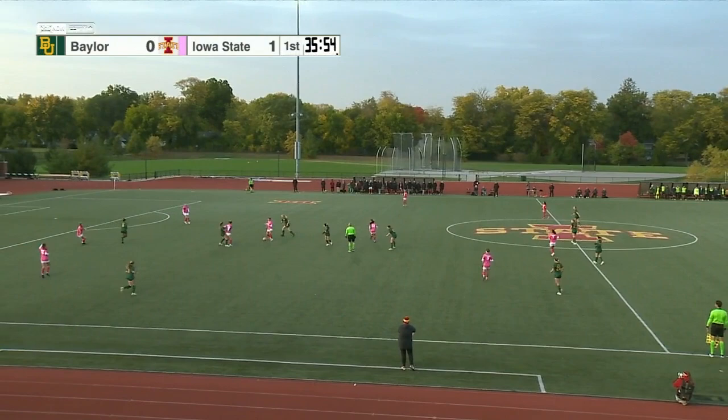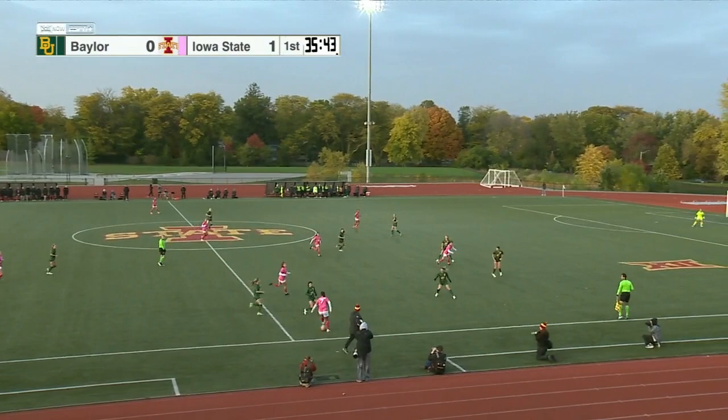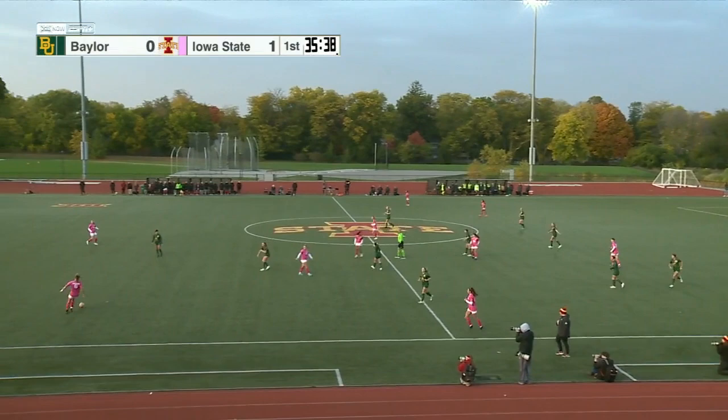So you can see Baylor has several players in the midfield and offensively putting that immediate pressure on the Cyclones. That's part of the way they have been effective and probably some of that new style that Coach Leonard brings to the Baylor Bears is that immediate pressure. But it's not just what's on the ball, but it's taking away the second option as well.